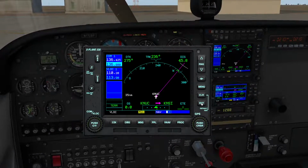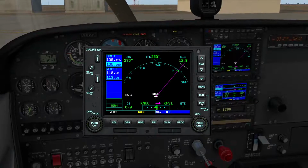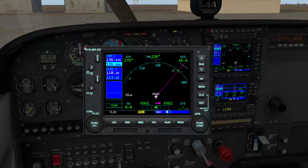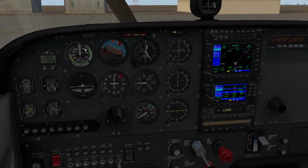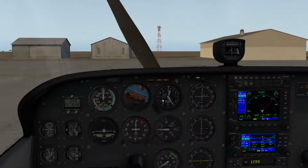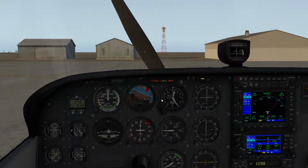Alright, so now that's in place. I'm only going to fly visually to the island. I'm not going to follow the GPS, or at least that's not my intent. Alright, and I believe I'm still in the library that I was using yesterday, which is the flipped Snack Air library.